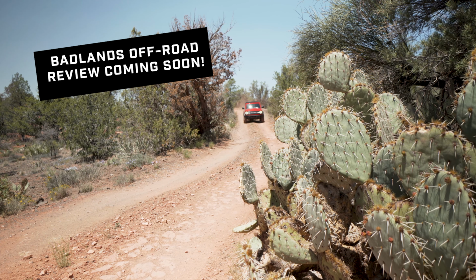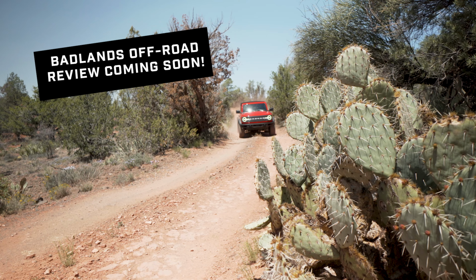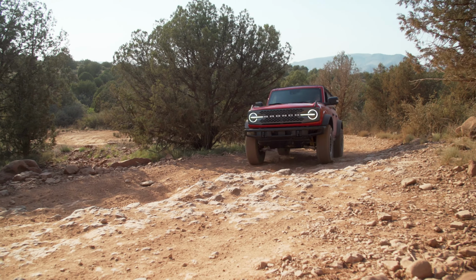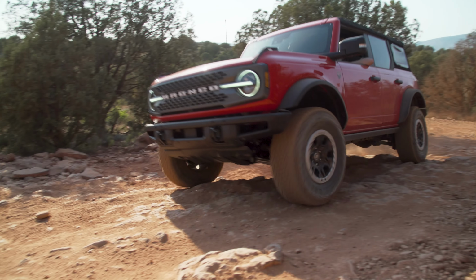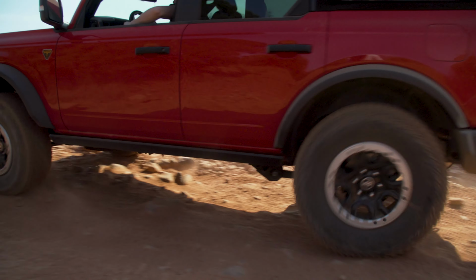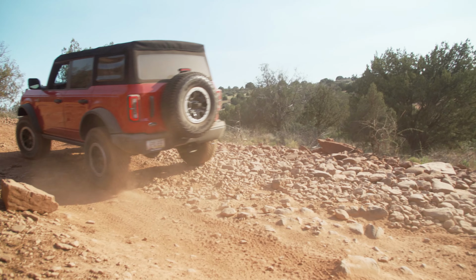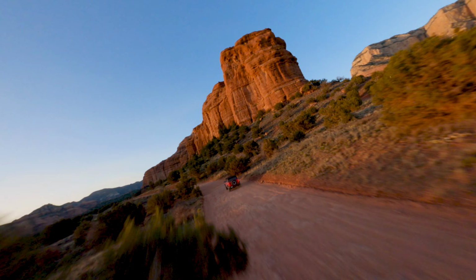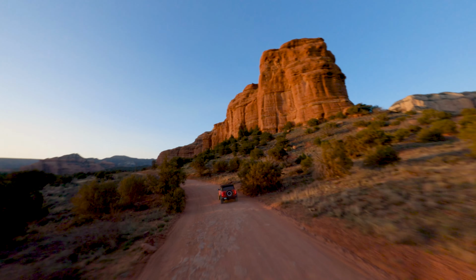Basically, I had the Bronco up in Sedona. We were shooting some footage out on trails to get a review on this truck with the Badlands package. After a full day of trail runs, we were headed back to the hotel, and it was getting to be dusk, and we were on a pretty smooth, easy gravel or forest service road for the most part. So I had taken the truck back out of four-wheel drive. We didn't have lockers on or anything like that.